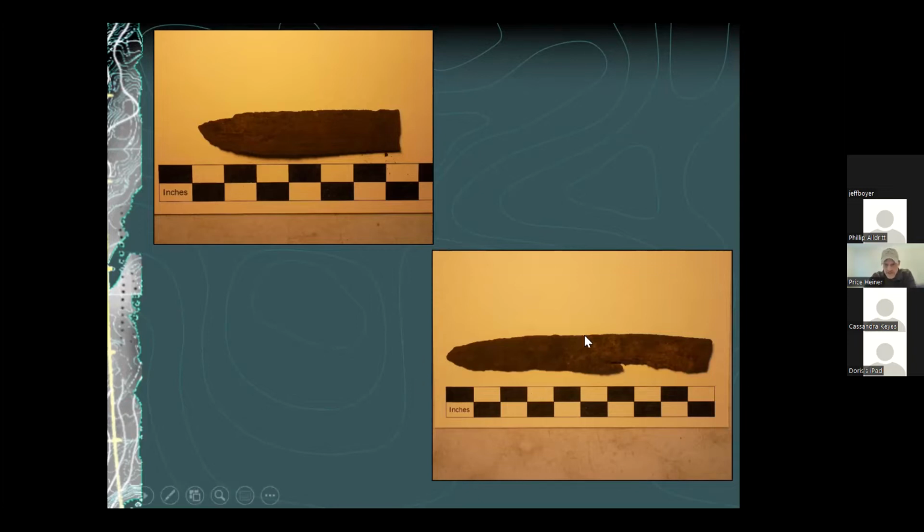Charlie was thinking this could be some kind of officer sword, or possibly, since Fort Burgwin was nearby, the dragoons would have used that route as a shortcut to get through places. He didn't say it was 100% sure, but he said that it possibly could be. This particular one as well, these are pretty deteriorated and rusted.